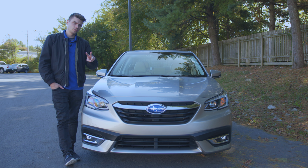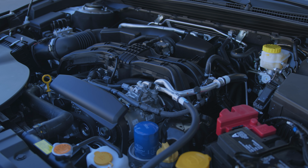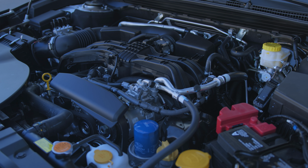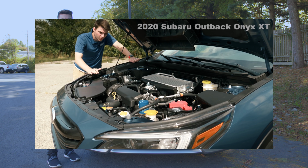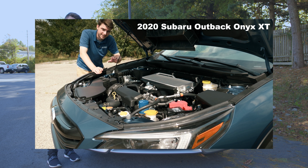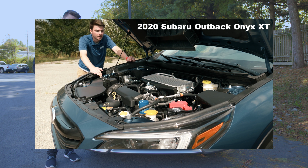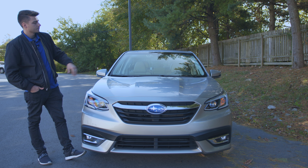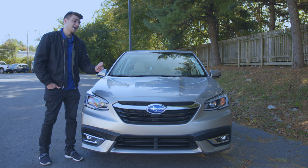Now, under the hood, you've got two different engine options. This one has the 2.5 liter four-cylinder boxer engine, as always, 182 horsepower, 35 miles per gallon highway, 27 miles per gallon city. But you also have a second option, which is the XT engine. We covered that on the Outback. It's the 2.4 liter turbocharged boxer engine, a little more horsepower, a little worse mileage per gallon. But this one is the 182 horsepower, 2.5 liter.